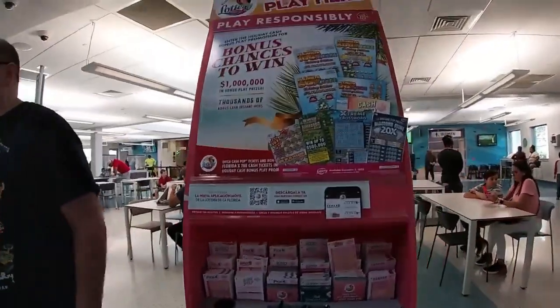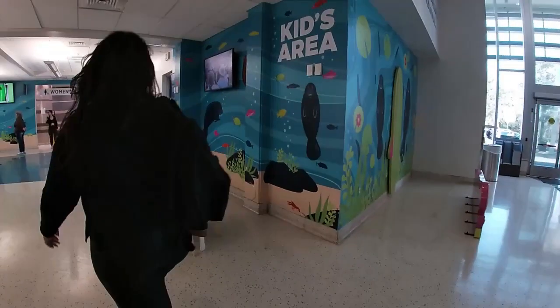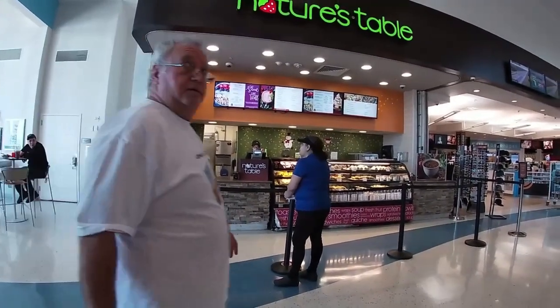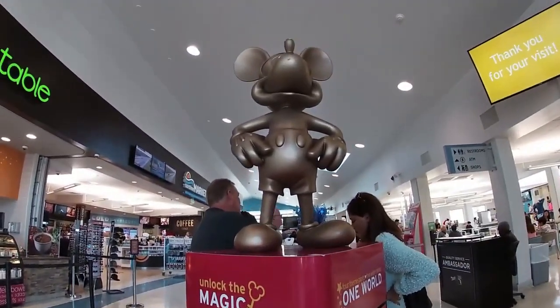You can play the lottery in here, and the restrooms are over there for the women's. Men's probably on the other side. Oh, they have a kids area. And of course, a visit to Central Florida can never be complete without visiting the most famous mouse there is, Mickey Mouse.